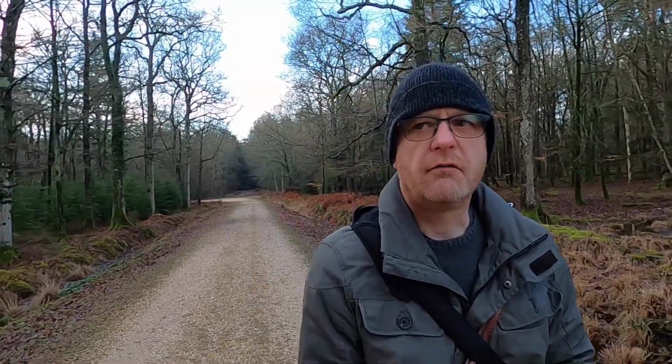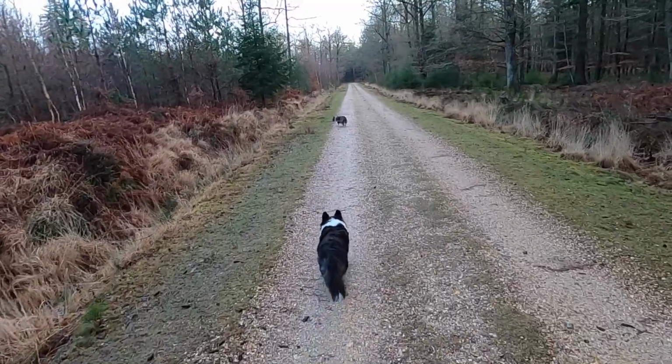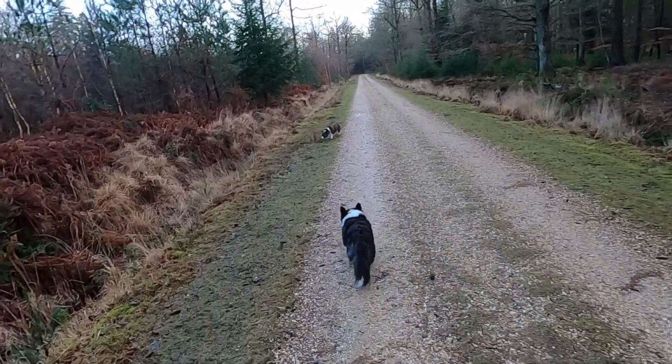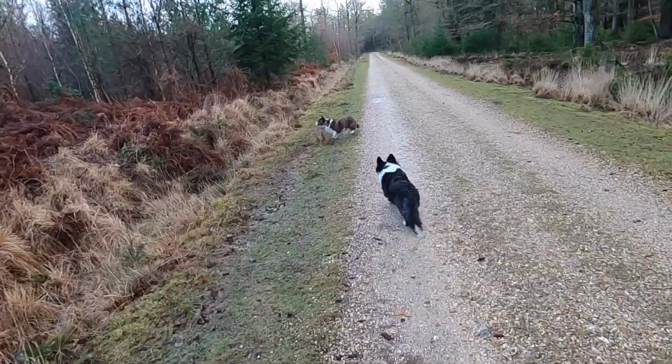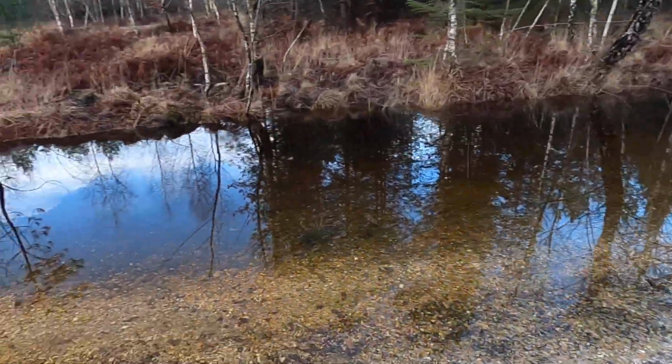The dogs are definitely smelling deer on the wind this morning, but that's not an issue. They don't go chasing them, not unless they walk right in front of us. I don't think my corgis are any danger whatsoever to a deer. It's fair to say there's been an unusual amount of rain recently.